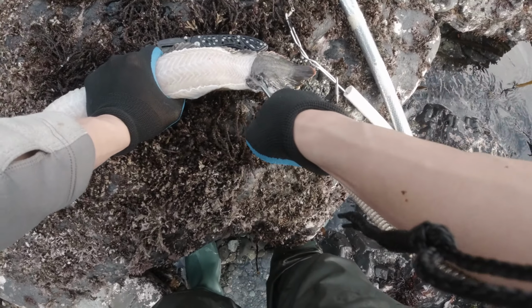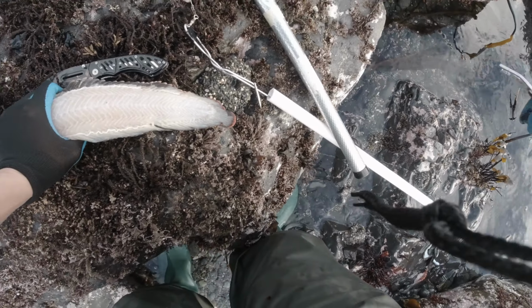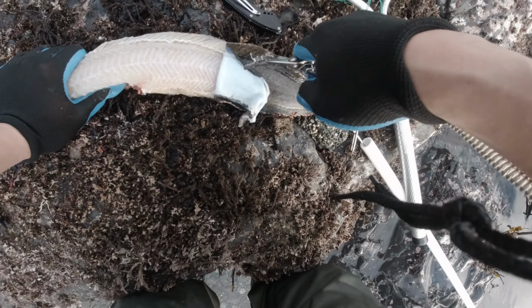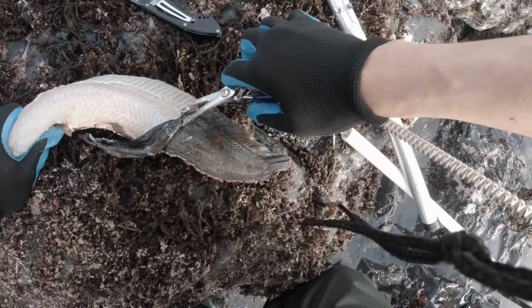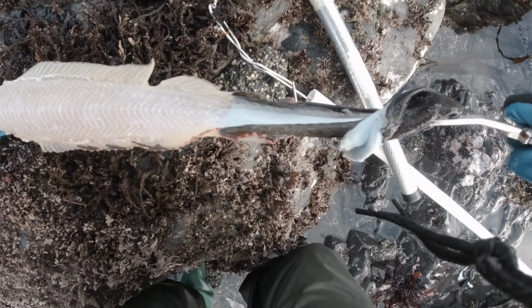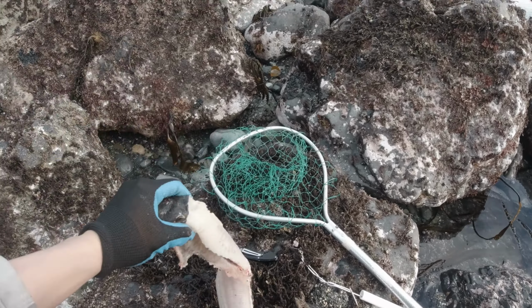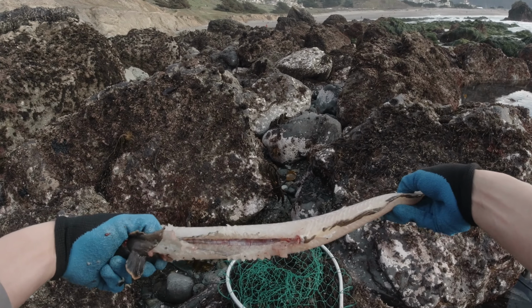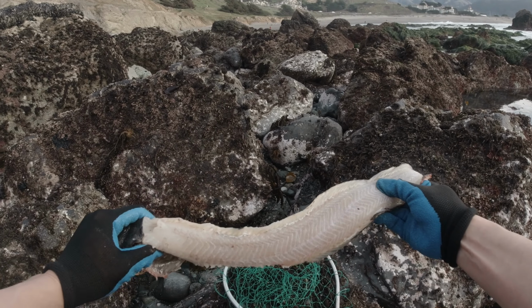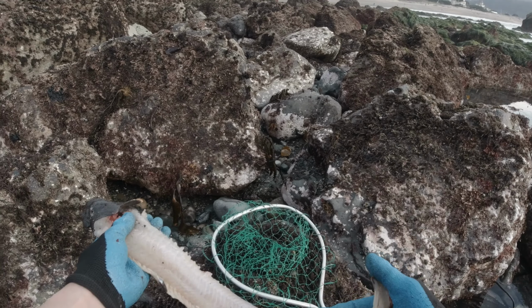Most of that comes off, and then there you go. Just get the rest of it, and then just repeat on the other side. There we go. All right. So there you have it. No guts, no skin, just the head still attached.